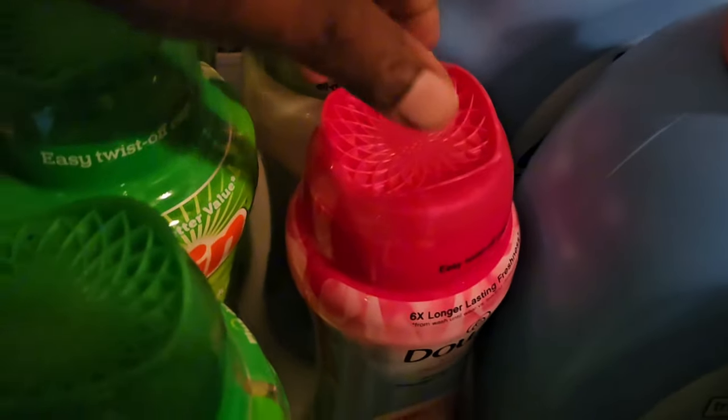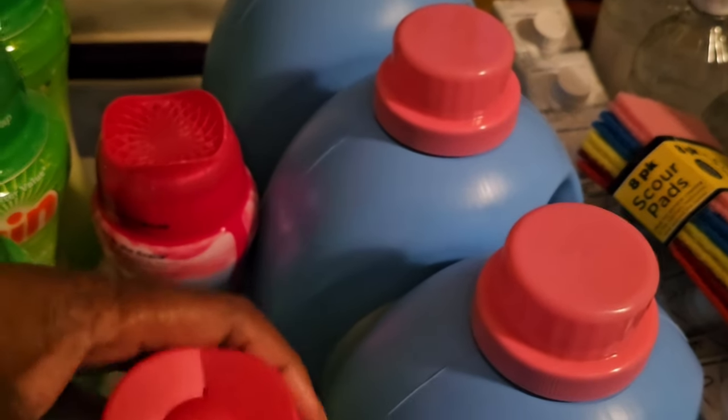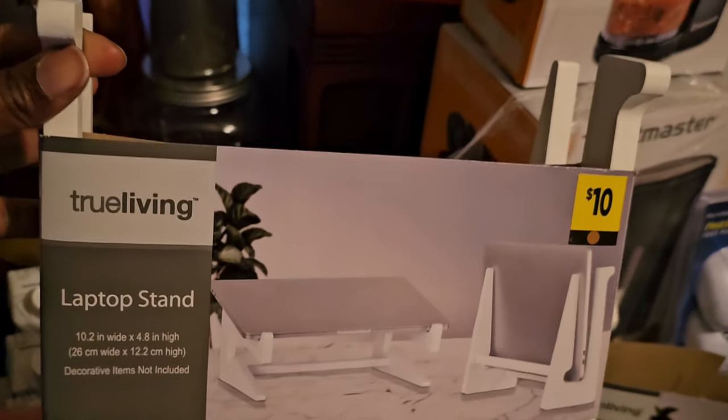I got these Downy beads. This is a 13.4-ounce size. There's the UPC code. This is the 14.8-ounce size. Now, as well, brown dot as well as red dot is pinning.